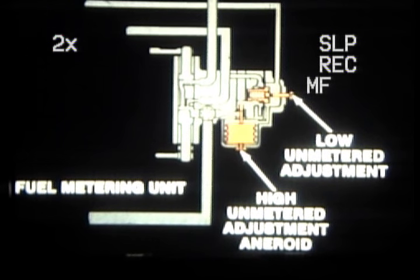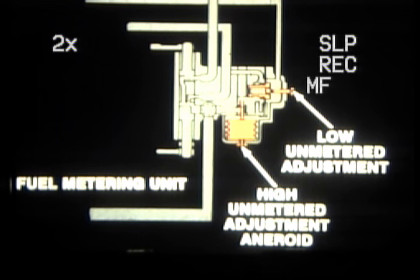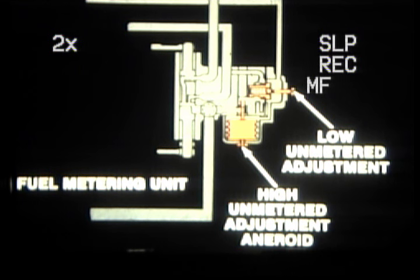Although in this system the low and high unmetered adjustments have been relocated to the fuel metering unit, they function in the same manner as when they are components of the single-stage pump. The low unmetered pressure adjustment can be used for setting pressure at idle speeds, and the aneroid valve is used to adjust for correct fuel flow at takeoff or full power operation.